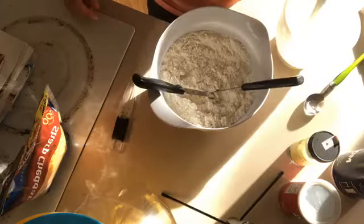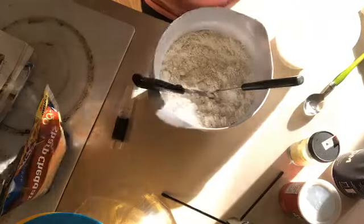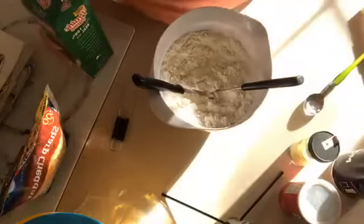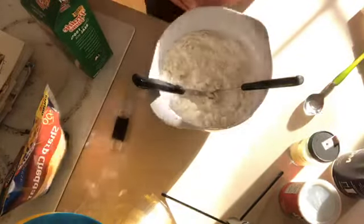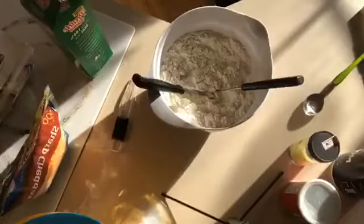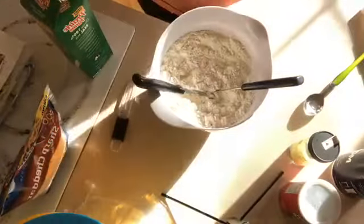Let's see, 1. Wait, I might have gone over there. Oh yeah, it's more like 1.5. Oh, yeah, that's a little over. Why don't you just pour that out? Because other than these two things, I have no use for buttermilk.